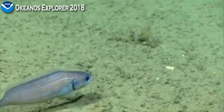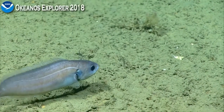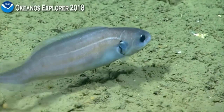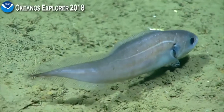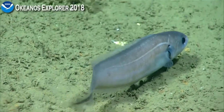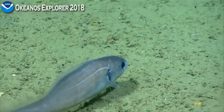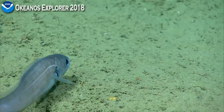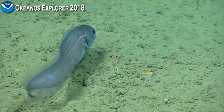I think this is a cusk eel, and I can't remember if we've seen this particular one earlier in today's dive, which is why I wanted to take a look at it. Nice and very obvious lateral line there, which is how they sense water movement.